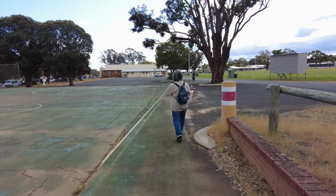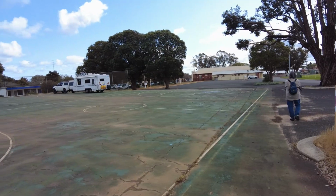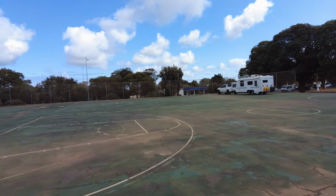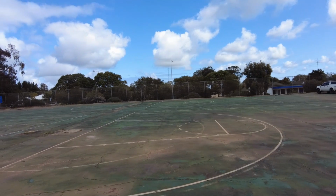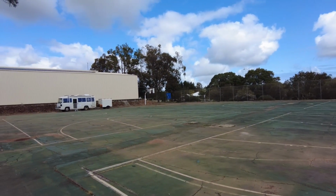So this is the Waroona RV area. It's the old disused tennis courts, or basketball courts I guess they are. It is right by the side of the highway, so it won't be the quietest place in the world, but it's right in the middle of town. Pretty well everything within walking distance.